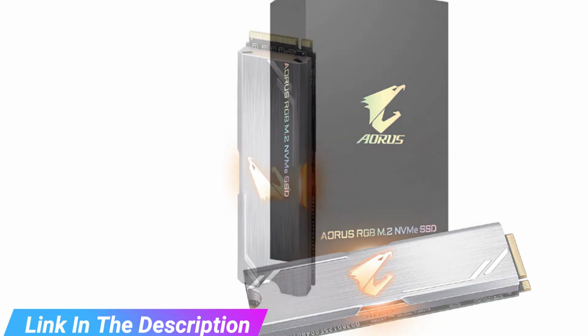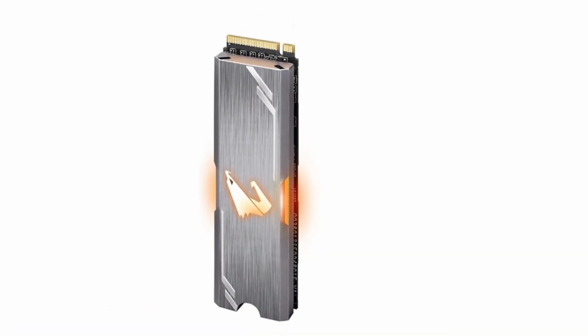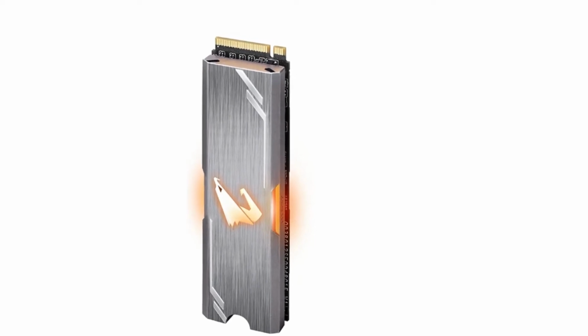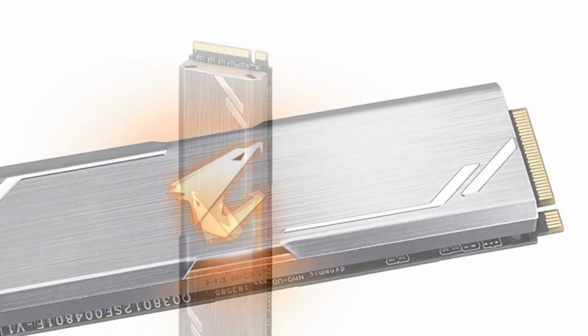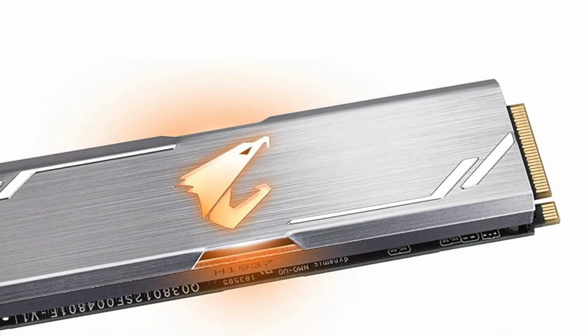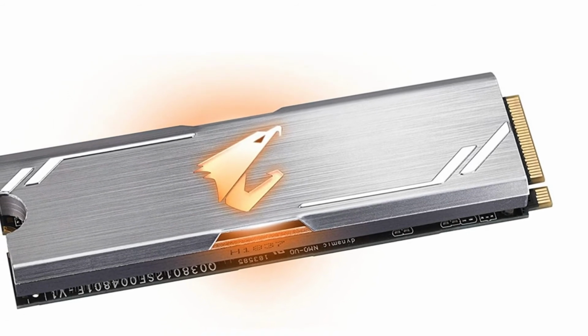Simple. GIGABYTE is a well-respected parts manufacturer, and it also has RGB lighting effects. If you really want to show off your build, there's nothing more eye-catching than excellent use of RGB lighting. Unlike the TEAMGROUP RGB offering, this drive is an M2 form factor. So keep that in mind when deciding on this drive.